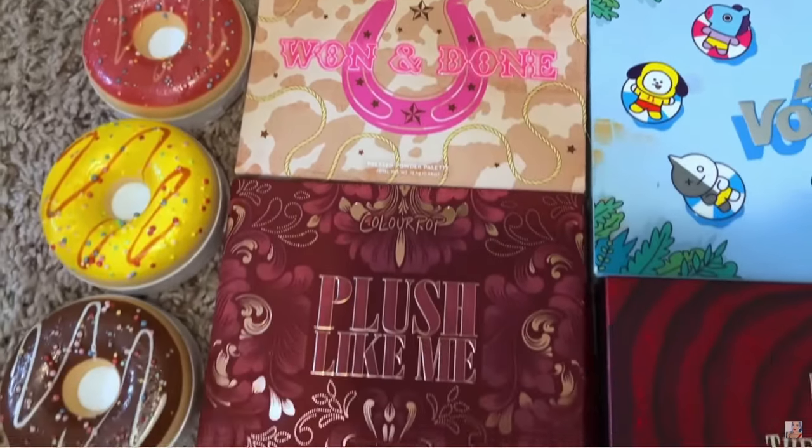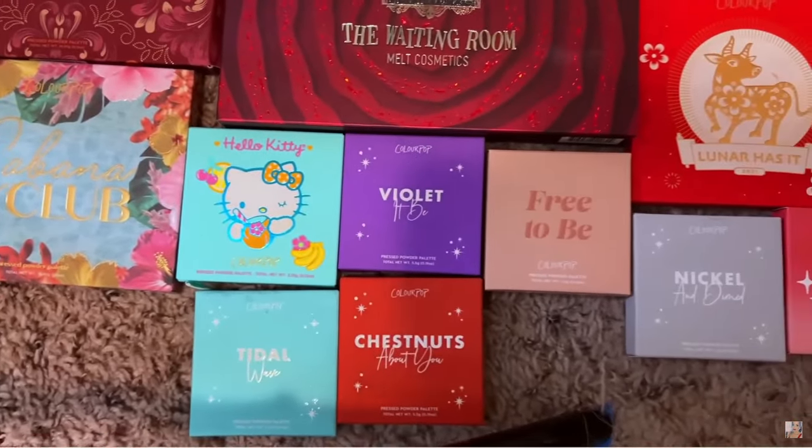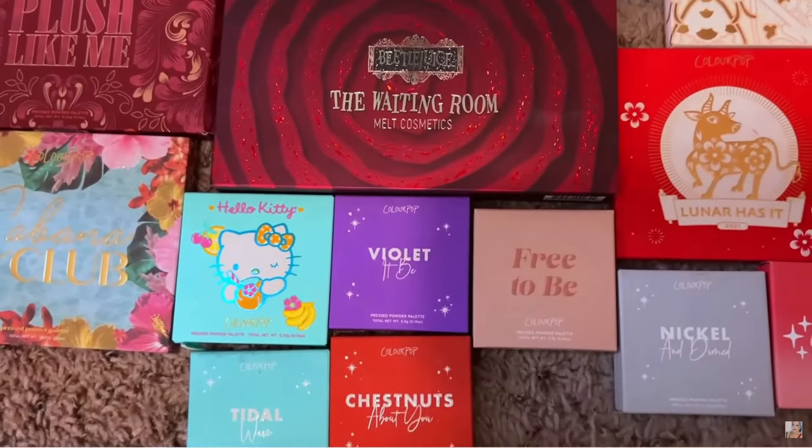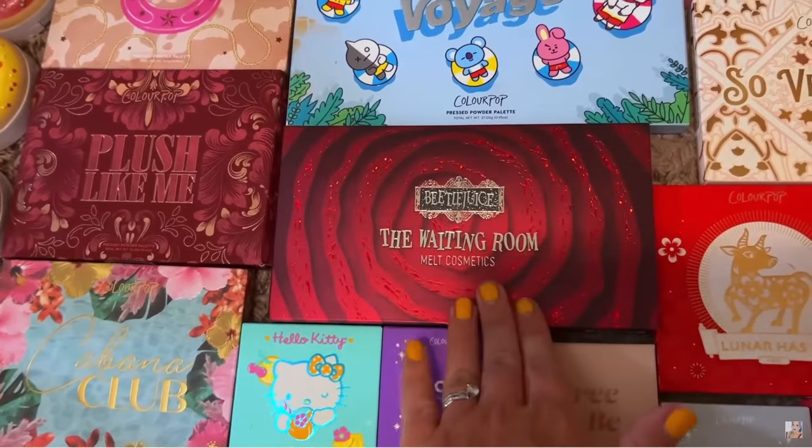We have Plush Like Me, we have Club Cabana, we have Hello Kitty. We have all these little mini palettes right here. These ones have not even really been used. I did decide to declutter that Milk Makeup Beetlejuice palette because I know I'm not going to use it. So I did decide to declutter it.